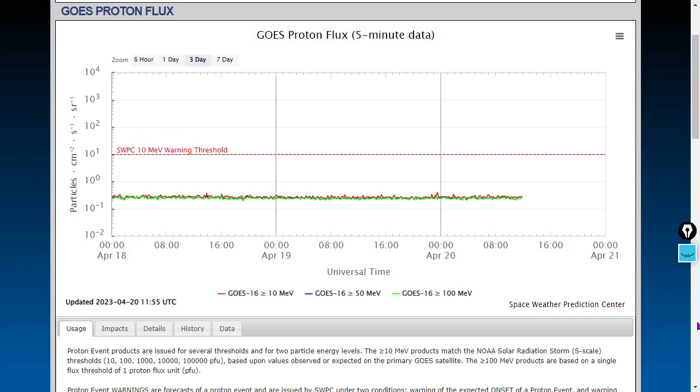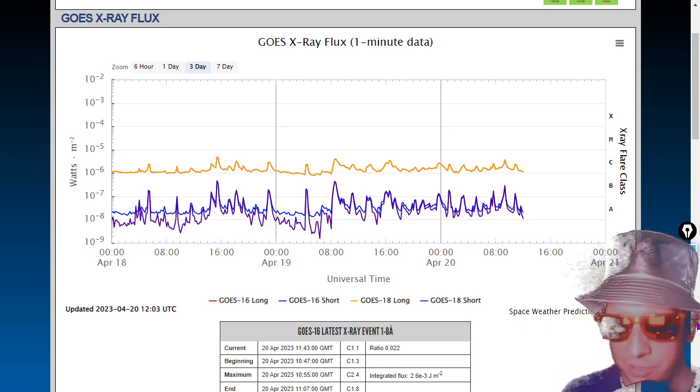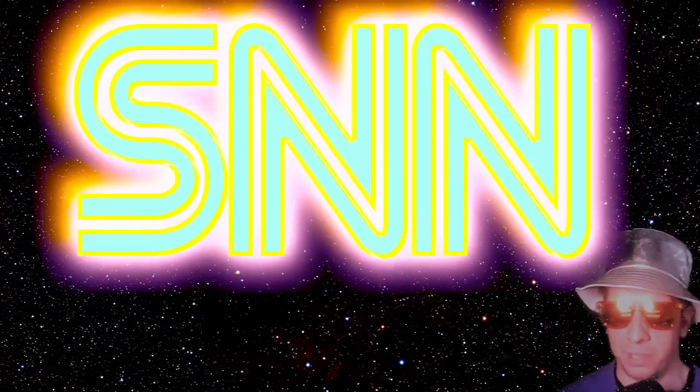All right, let's move on to energetic particles and solar flares. We ain't got no energetic particles, otherwise known as solar energetic particle events, or SEPs. It's been flatlined for a long time, and we're only seeing C-class intensifications for the past 24 hours in terms of X-ray flux. Remember, folks, don't get coronal mass ejections and solar flares confused. They're a completely different phenomenon.